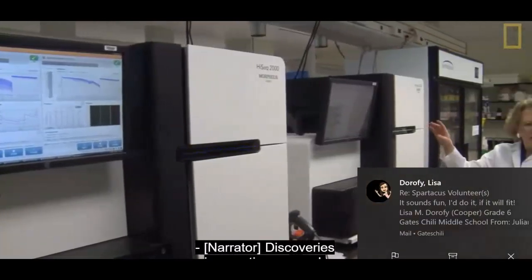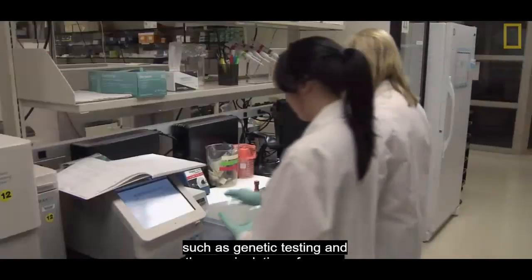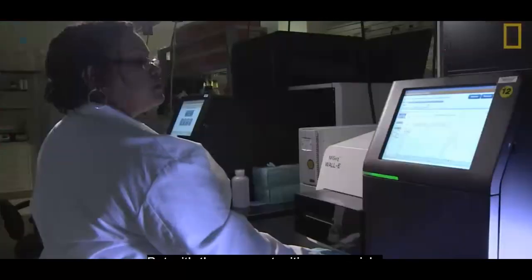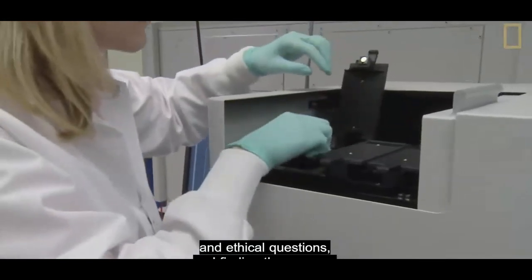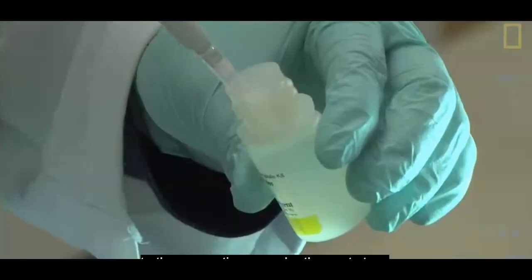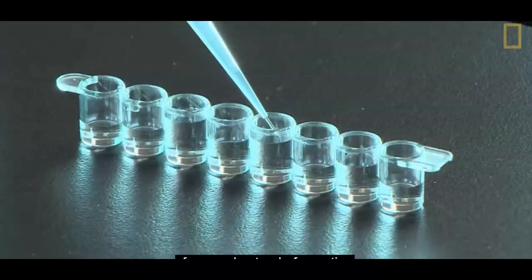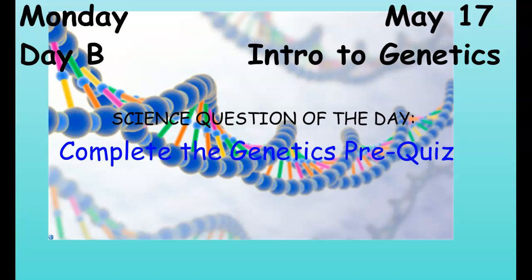Discoveries in genetics research have unearthed tremendous opportunities in medicine, such as genetic testing and the manipulation of genes. But with these opportunities come risks and ethical questions. And finding the answers to those questions may be the next stage of our understanding of genetics. About the amazing power of genetics.